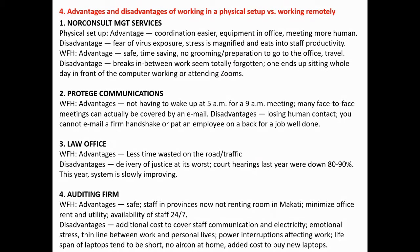The advantage for Norconsult, for instance, is there, so I will not read them one by one. And so the advantage generally is that it's easier. You don't have to wake up early and endure traffic. The disadvantage, among the most common, is low internet connectivity among the employees.